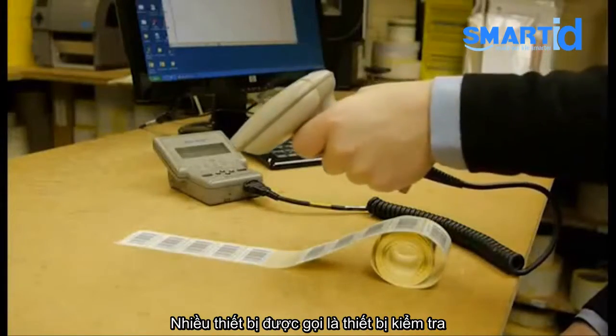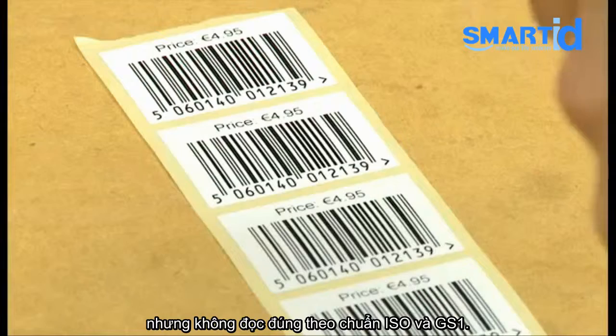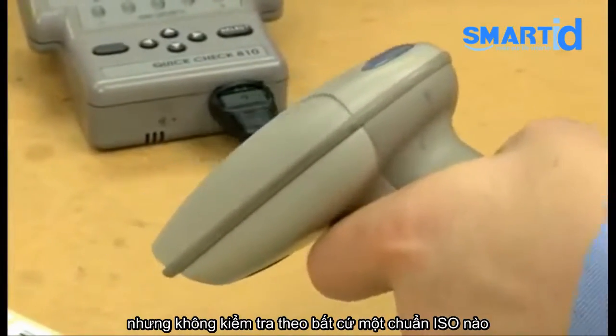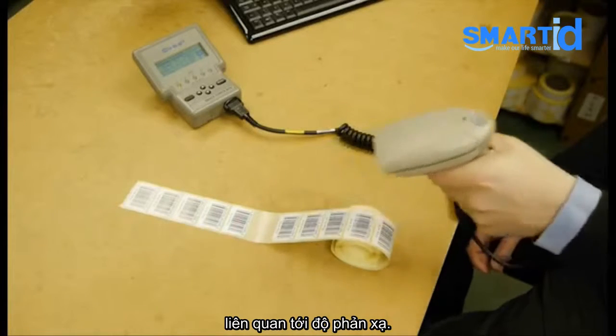Much equipment that is often regarded as verification equipment is not actually checking to the correct ISO and GS1 standards. This one, for example, will check for the impact of ink spread, but will not check any of the ISO parameters that relate to reflectance measurements.